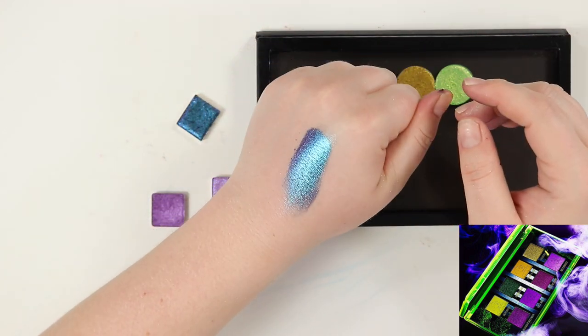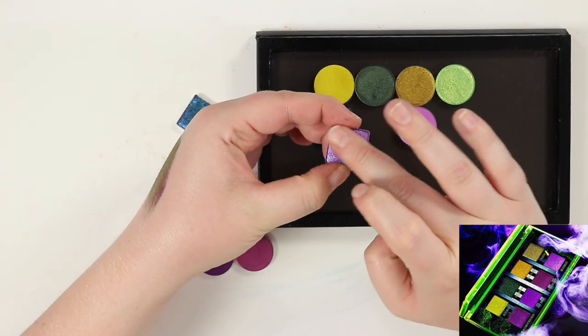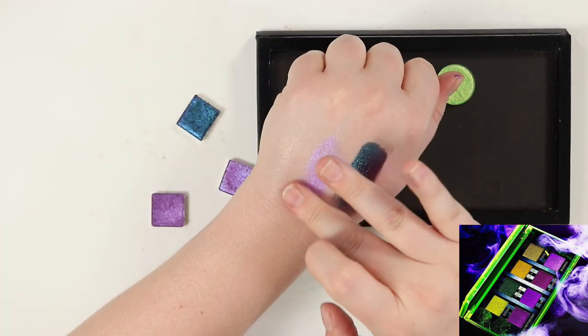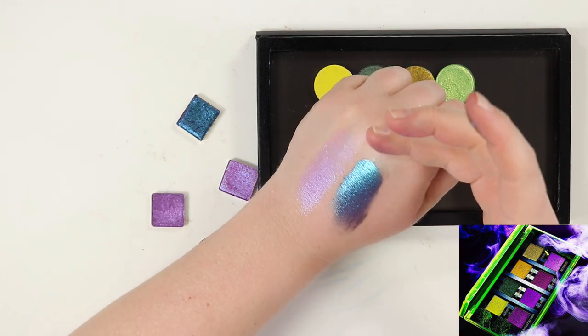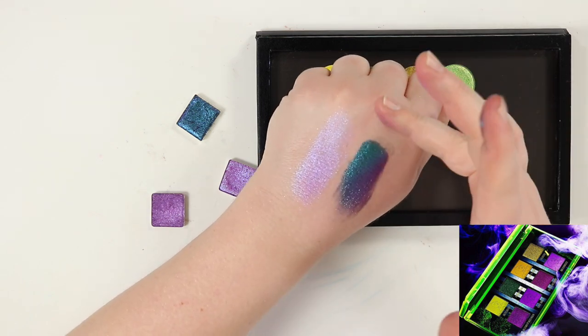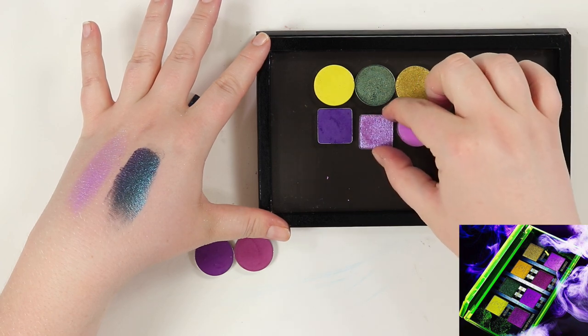Not sure, but I do like it. I also have this one. This is one of the ones from the Smoky Glow and Midas palette, but this is just the single. I think it's either Nutty or Leno. I don't know. It doesn't have the name on the back. I think this one would be nice as an inner corner and on the lid, depending on what kind of look you wanted. I kind of like that one in there.